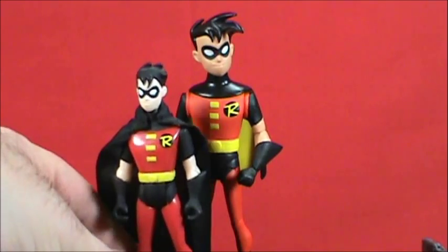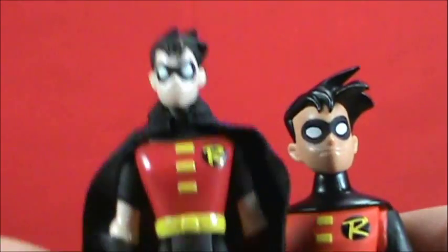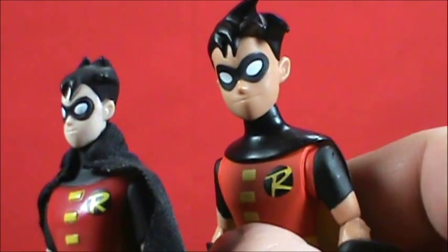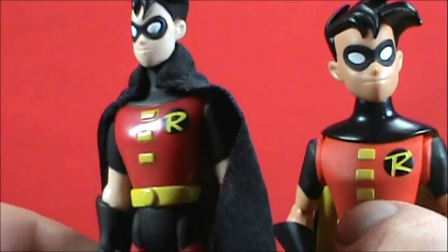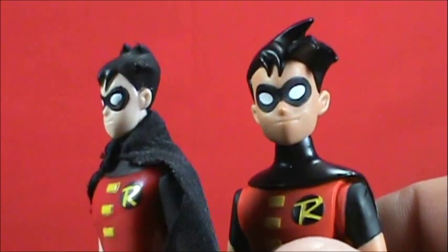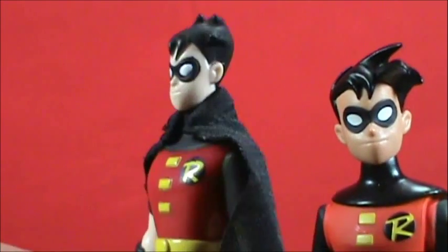I mean, in sculpt here out of these two figures, I always thought that this looked like he just jumped right off the screen. This is the one that jumped off the screen. I mean, this is Kenner back in '98, and here we are in 2015 by DC Collectibles. Home run right here. This is a triple.